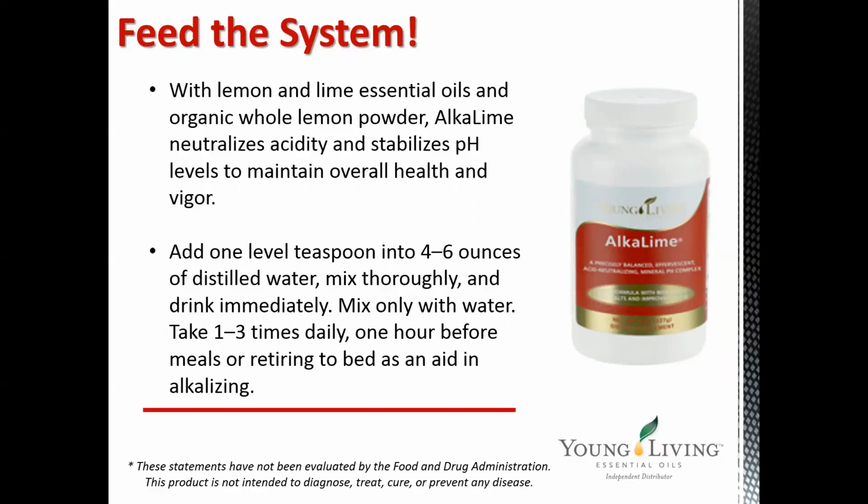One level teaspoon into 4 to 6 ounces of distilled water, and drink it. It's kind of like the old plop, plop, fizz, fizz, Alka-Seltzer. I had to think of it. It fizzes up like those, but then you just drink it right down. So you only mix it with water. You want to take it 1 to 3 times a day, an hour before meals, or as you retire at bedtime as an aid in alkalizing the body. And this is a really powerful product.